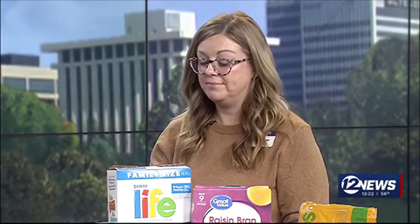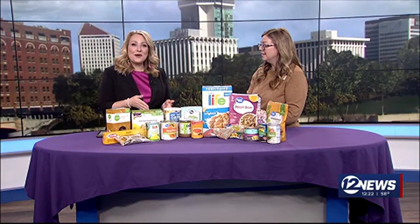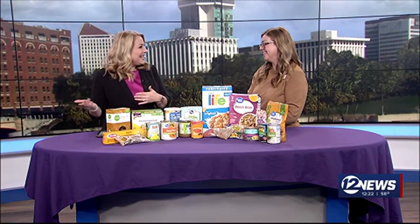And again, these are things that are great to have in your pantry or cupboard. You know, we could all benefit from eating a little bit healthier. So that's good. Buy yourself one for your cupboard at home. That's right. Buy the same thing and give it away, and then there you go. You're healthy.